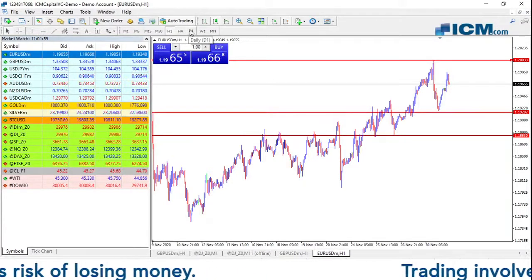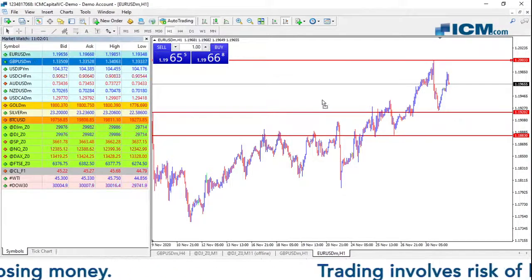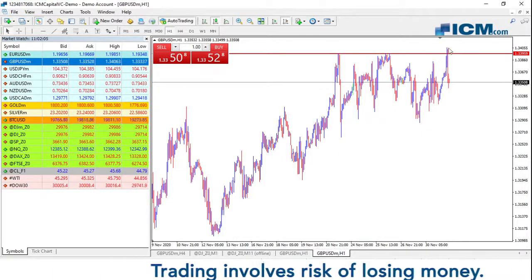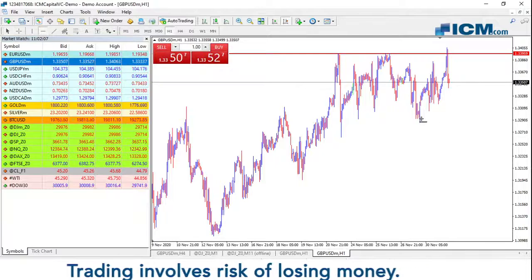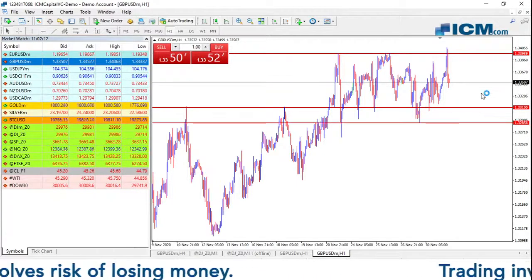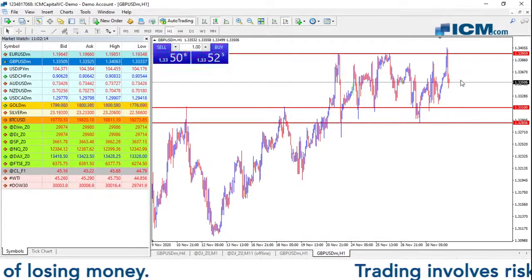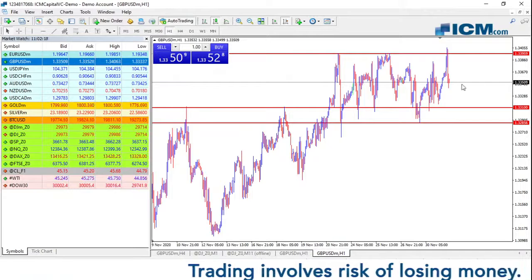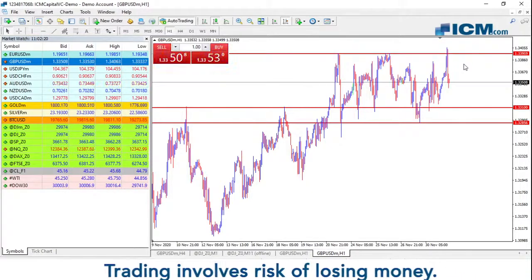For the British pound against the United States dollar, we're still trading inside this range. However, in the morning we had a try to break above it, but it wasn't successful, and the market moved back lower towards almost 33.40, and now we're trading near 33.50 again. So this is just waiting for some key drivers which could drive the market away from this consolidation area.